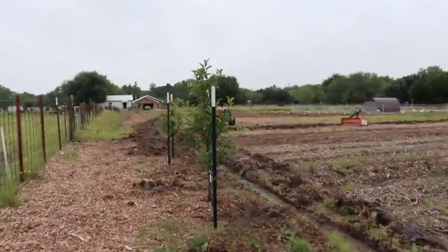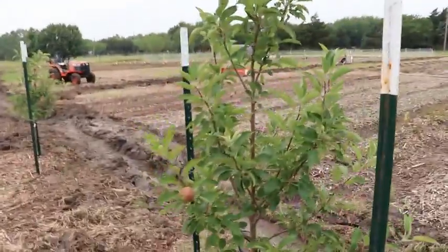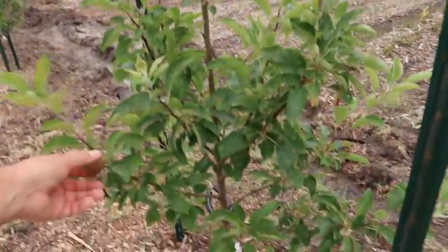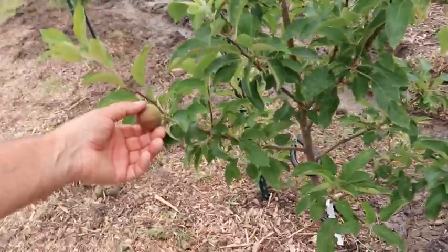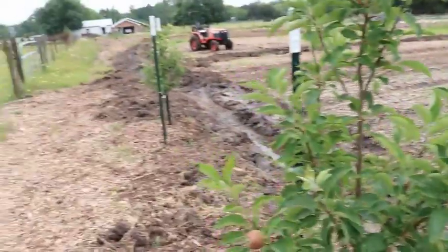One of these days I'll have to remember to silence my phone so it doesn't go off when I'm doing videos. But anyway, we have these apple trees that are kind of an experiment, but my wife left one apple on here, a cute little apple, just for fun, to see what it would do.